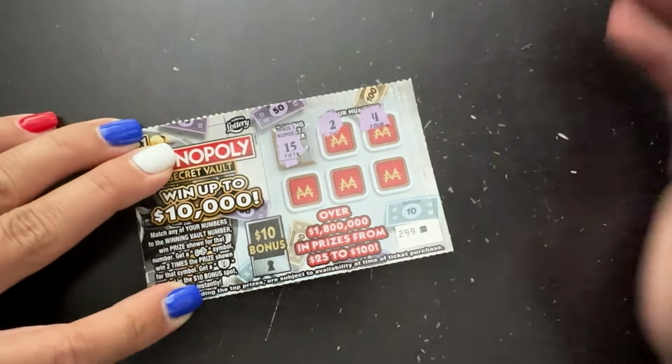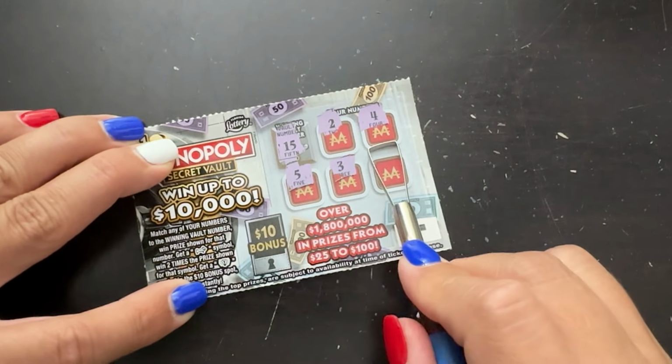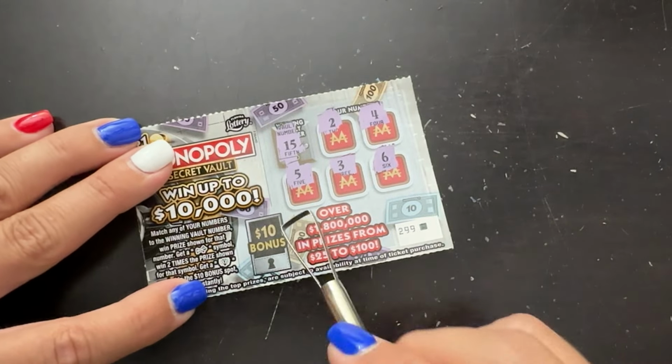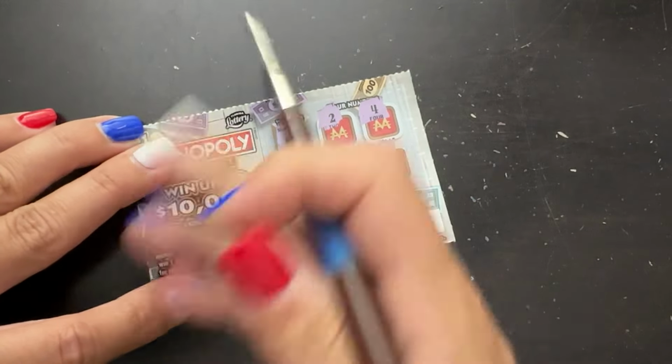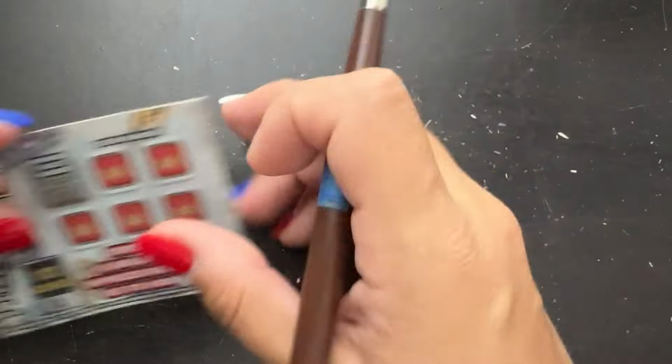So that's a 2 and a 4, 5, 3, 6. So none of those are winners. Down here in the $10 bonus, we've got a rainbow, which is not what we're looking for. All right, so that's three tickets down. We've got 5 tickets left.